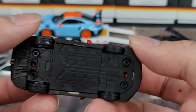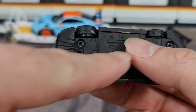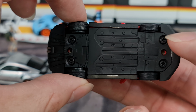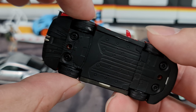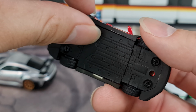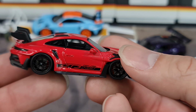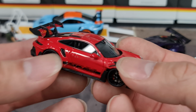Actually, on the underside. Okay, we go to the underside. Now, from the videos I've seen so far, there are actually more fins going on underneath the car. It's actually to improve aerodynamics overall, and it doesn't appear on these FuelMe models, which I don't mind because they are all underneath anyway.